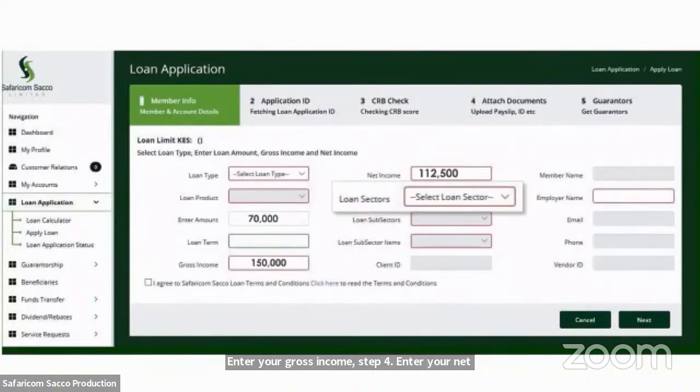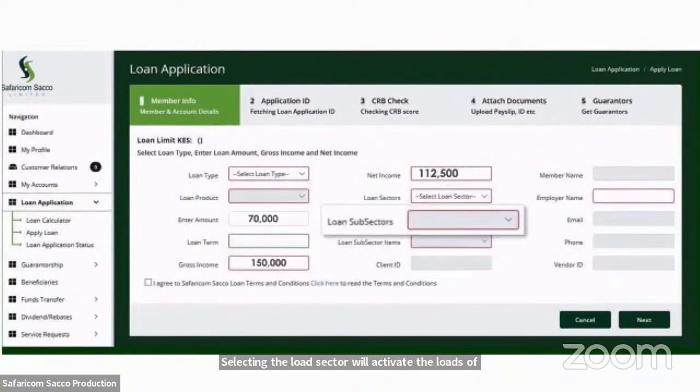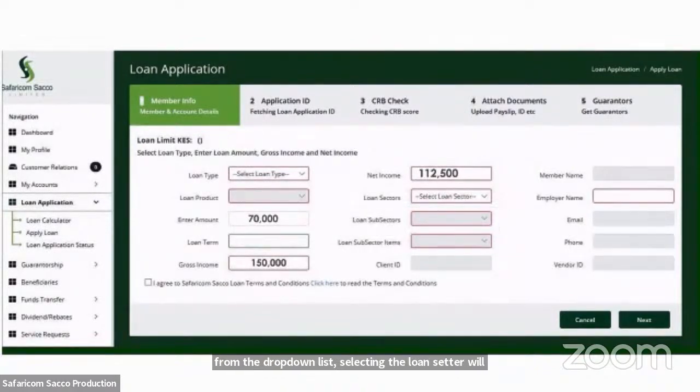Step 5. Select a loan sector from the drop-down list. Selecting the loan sector will activate the loan subsector drop-down list. Step 6. Select a loan subsector from the drop-down list. Selecting the loan subsector will activate the loan subsector items drop-down list. Step 7. Select a loan subsector item. Note, if the employer name indicated is not correct, edit the same on the right side. Step 8, click Next to proceed to the next stage, that is generation of application ID.